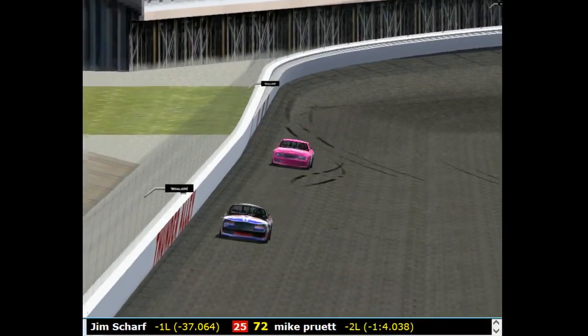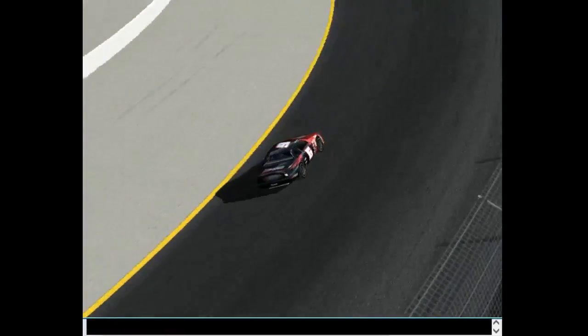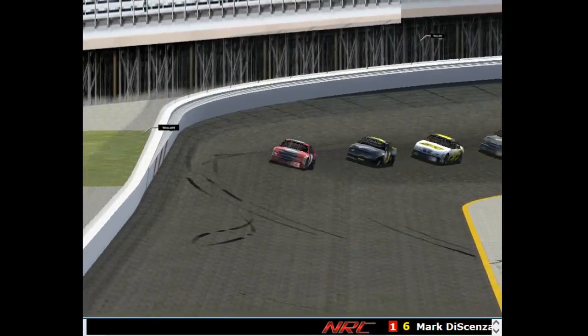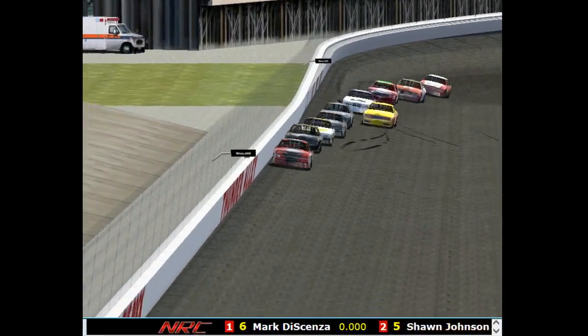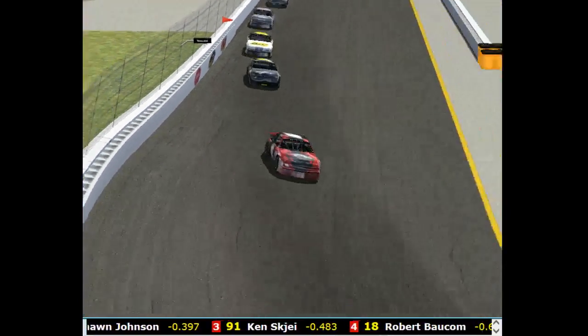There we see the 23 of Jim Scharf, who was involved in that incident. And as we go back to the lead, it's the 6 of Mark DeSenza now in the lead, with the 5 of Sean Johnson second. Ken Shea and Robert Bokum continue to hold the 3rd and 4th spots.